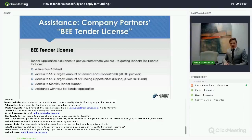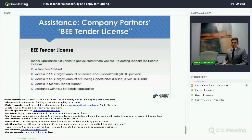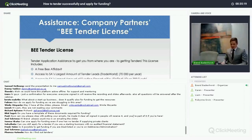So basically, we're on the right slide. I just want to give the people the right information. We at Company Partners have a service, the BEE Tender License Service. Now this service, I think personally, is a great service to the public out there when it comes to tenders and getting your business going in the right direction when you want to apply for funding and tendering.